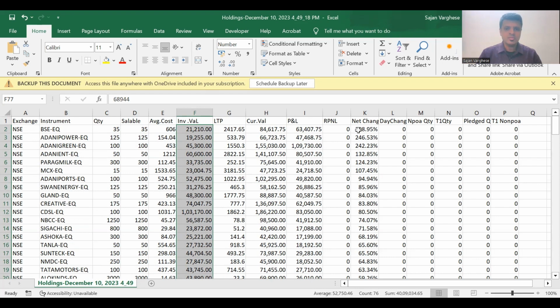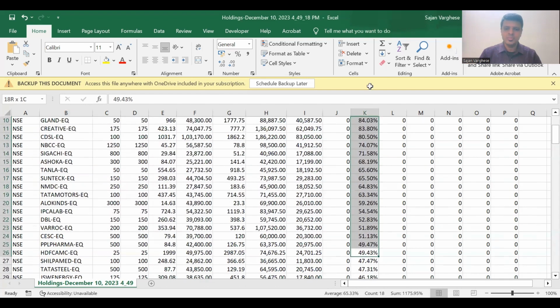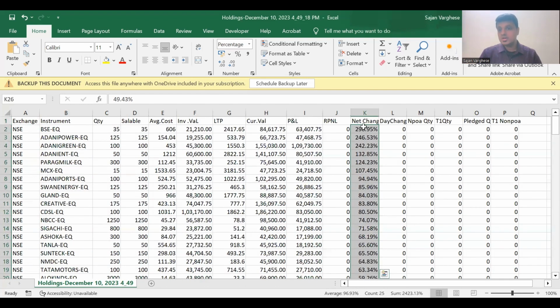And if you look at them, some of them have given us even double-digit growth, right? You can look, there's BSE, there's Adani Power, Adani Green, Adani Enterprises, Parag Milk, MCX, Adani Airports, One Energy, and then there are quite a few that are also doing quite well. If I were to go down the list even more, some of them have done really well. Let's look at 49% or more. You will see that 25 stocks have given us 49% or more.